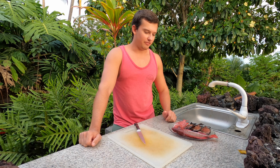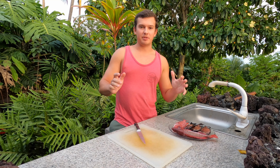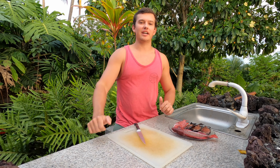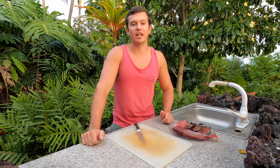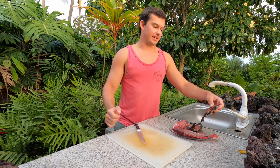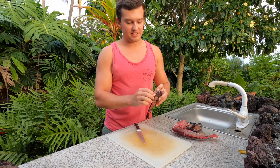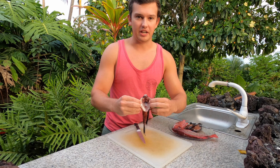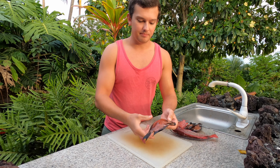So super fun day. The bigger fish I speared were nanue, but I gave those all to my friend. I don't particularly like them a ton, but he and his family really like them, so they were pretty stoked to get them. So what I've done is clean these fish, just basically gutted them, took out all the guts, and then I scaled them.